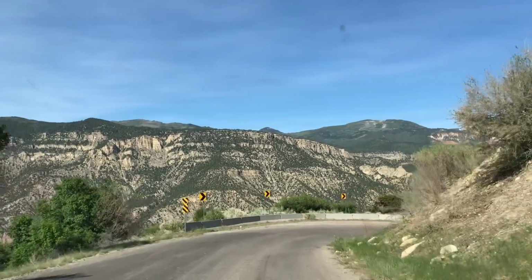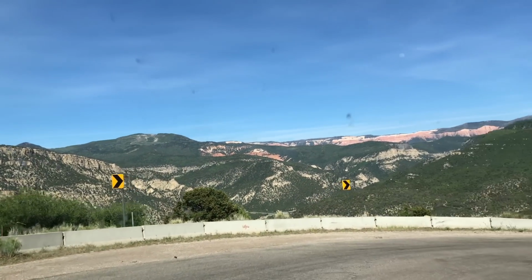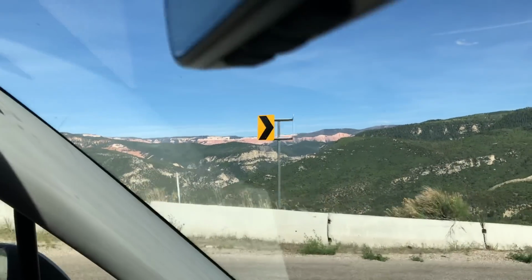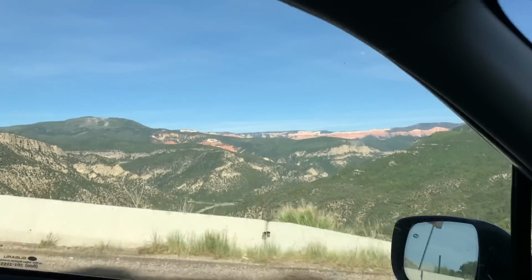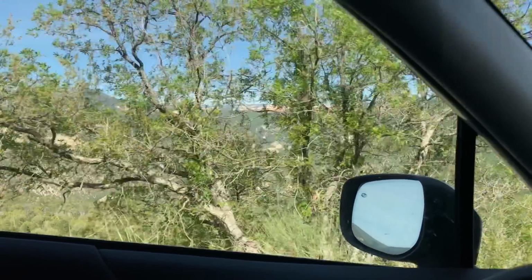Okay, well, hey everyone, we've released the red-tailed hawk, and I wanted to show you this. Look over here. That's Cedar Breaks National Monument off in the distance. You get an idea of how scenic this area really is. It's just absolutely beautiful to have such a neat place.